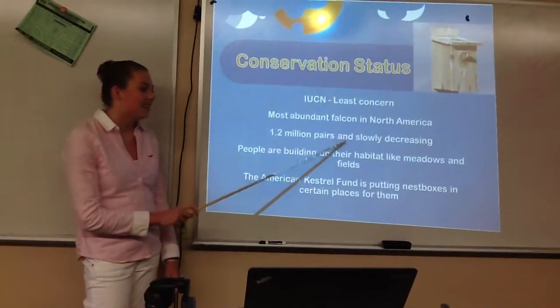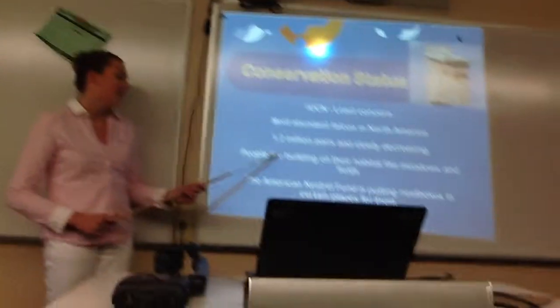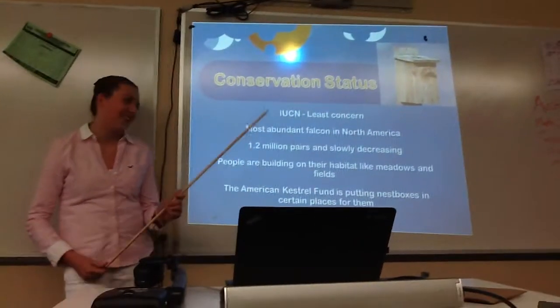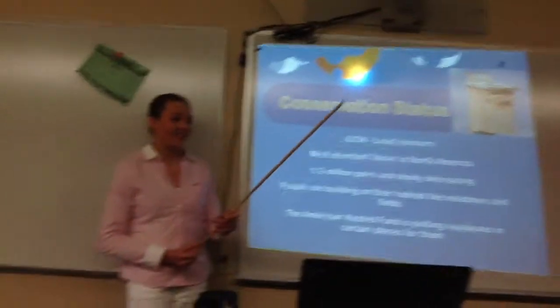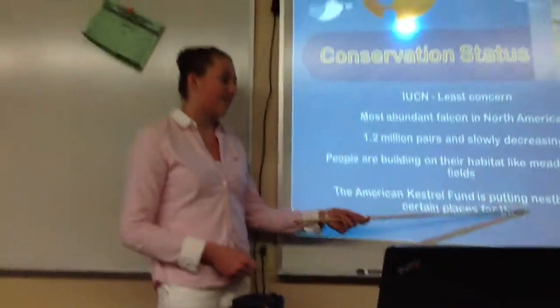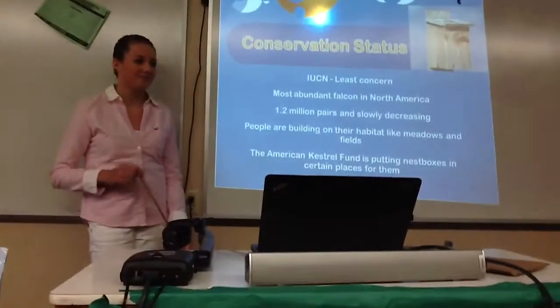Okay. But they're slowly decreasing, very slowly, because people are building on their habitat, like meadows and fields. And the American Kestrel Fund, which is part of the Peregrine Fund, is putting nest boxes in certain places for them. And that was good.